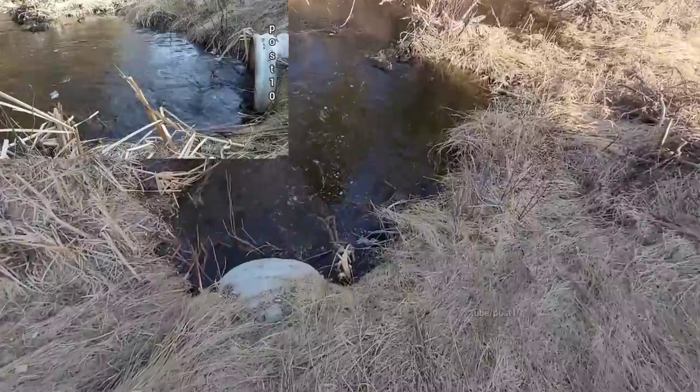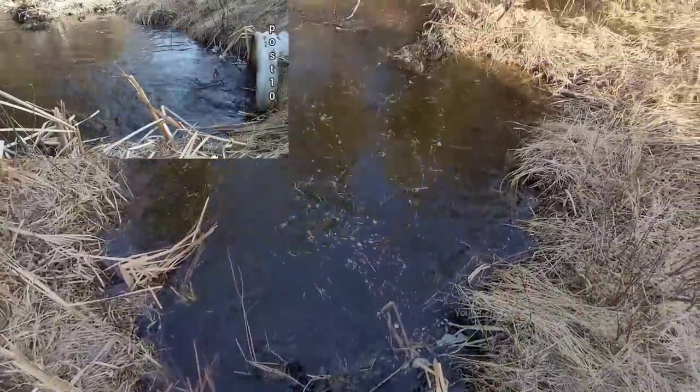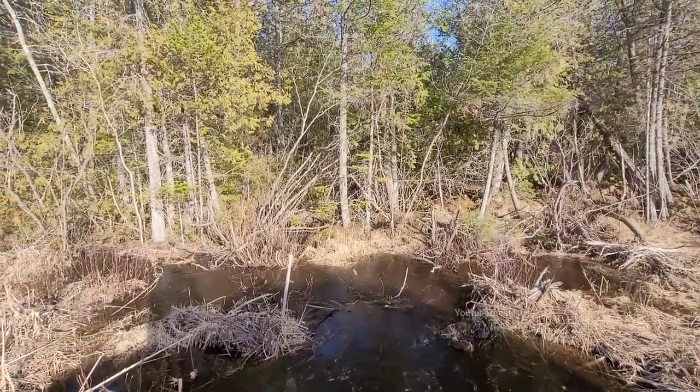Much more water. Take a look at all that grass that we just sent through. And there it goes, continuing down into the next swamp and beaver pond.